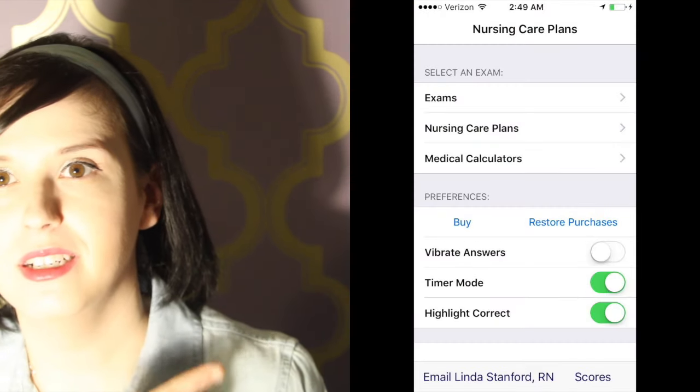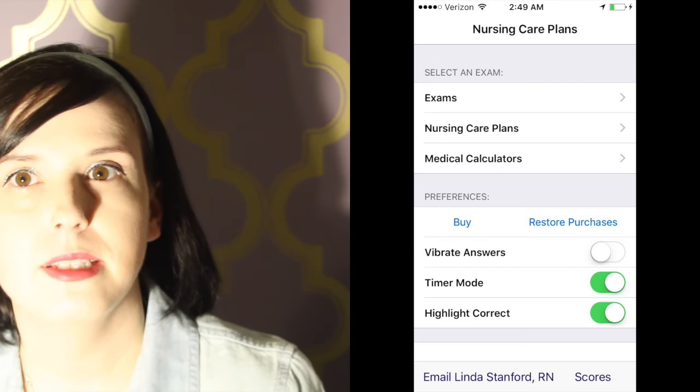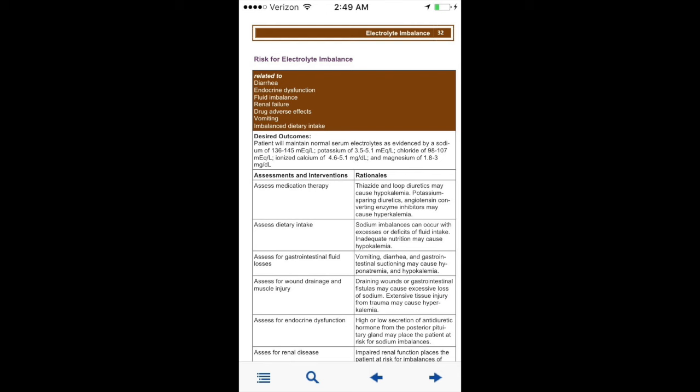Now for care plans, the best care plan app I have found is actually called Nursing Plans, and you can see this one over here. It divides up your care plans into different body systems, or you can choose from the NANDA diagnoses, and they're all in a list already, so all you have to do is click on it. It's just to give you an idea, like if you're out on the fly.